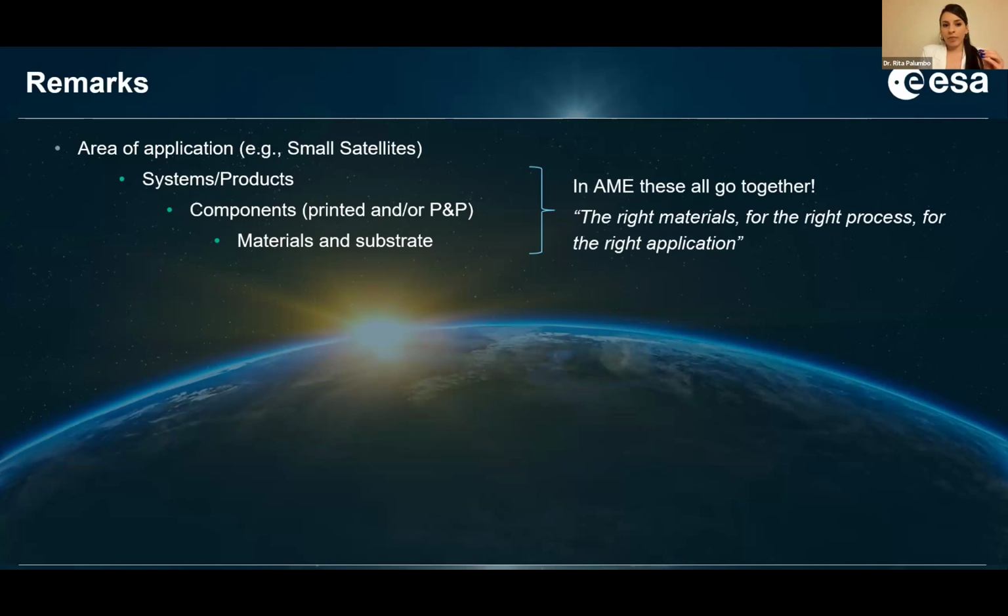You can't decide one thing independently from the other factors, but in AME, all go together. So the right materials are chosen for the right process, for the right application. And at this stage, I think I've shown you enough that we have the motivations and a solid vision for this. We are finalizing the roadmap.